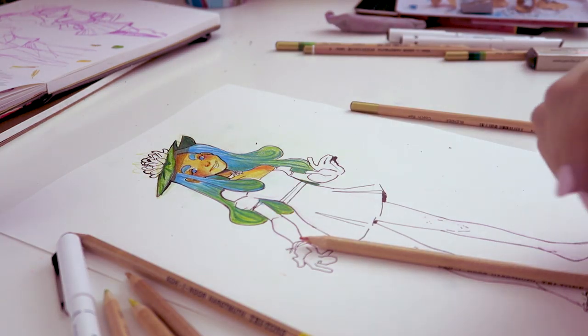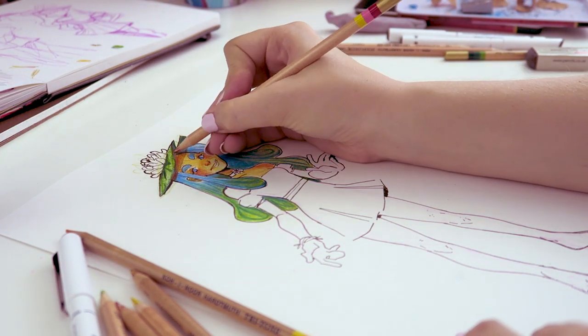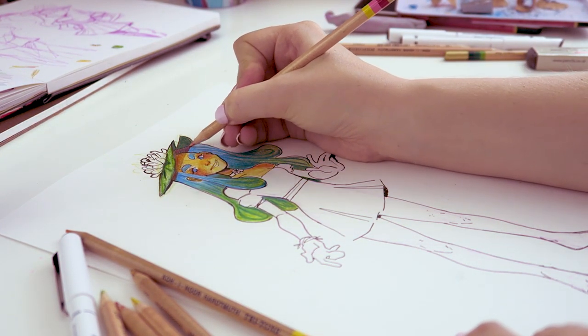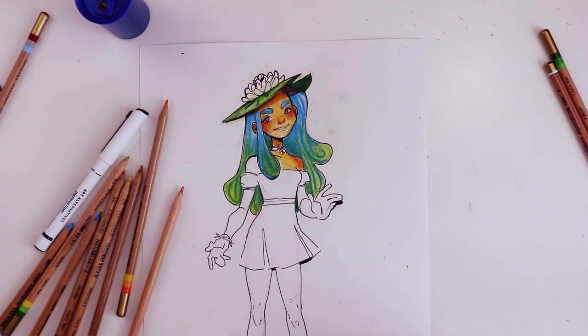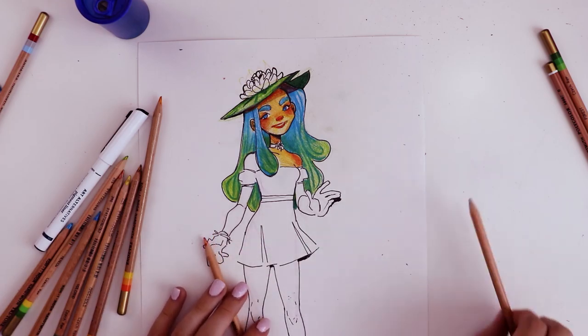I have a purple. Not really. I have this. This is the closest I got. Alright. I mean, I like it better than just leaving it white. Bit of a solution, I suppose.